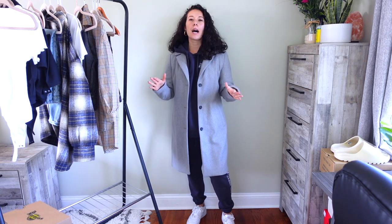Okay, so this outfit is probably my favorite. And if I had an outfit to describe me, this would definitely be it, just because I love comfort. Being in a sweatsuit and then a pea coat on top automatically dresses up the outfit a little bit more, so it makes it more of a casual look instead of just wearing sweats.